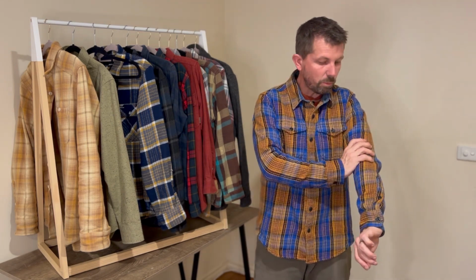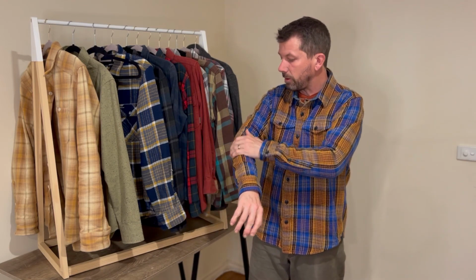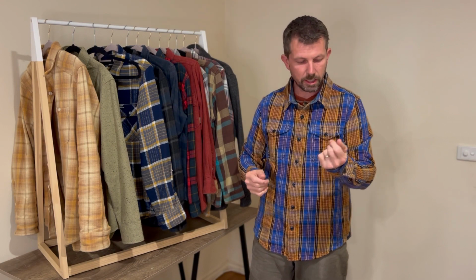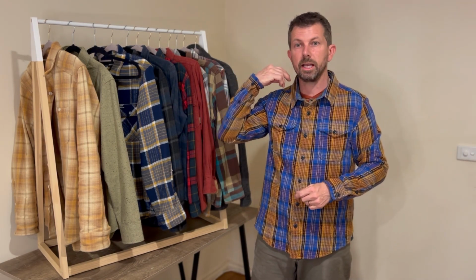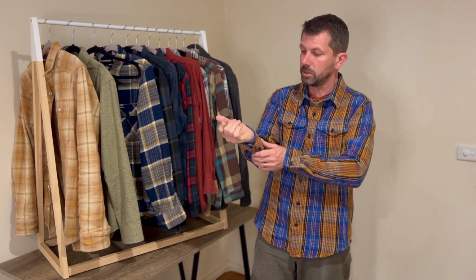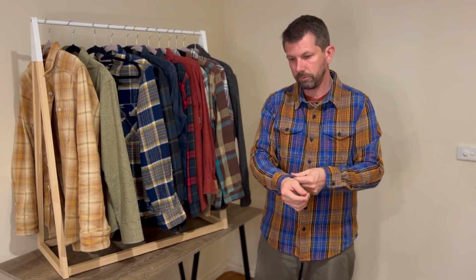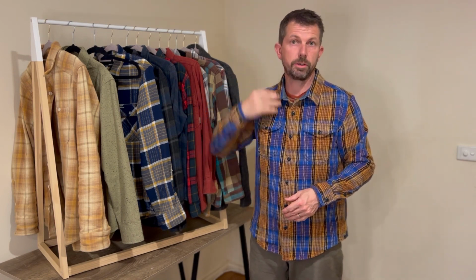I have used this for work and I have used it just casually. It is very hard wearing. It's very, very comfortable, like I said. The back yoke actually has chambray cotton on it, so that gives it a bit of extra strength, but it also makes it a bit softer, because like I said, it is a very textured weave. That softer chambray cotton is quite nice on the yoke, so that's a nice little touch.